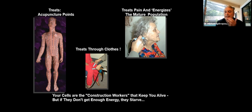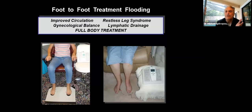So your cells are basically the construction workers that keep you alive, but if they don't get enough energy, they starve. So your microcurrent is that energy that you're feeding into the body to allow the cells to stay alive, for them to be energized. The microcurrent can improve circulation. It can improve restless leg syndrome and lymphatic drainage. It can affect the gynecological balance of the body. A full body treatment, as you can see an example here, is the way we administer the microcurrent to help the circulation and restless leg syndrome and lymphatic drainage.